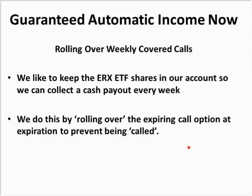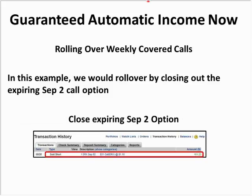So what we do each week is we roll over the expiring call option at expiration, and that can help prevent being called out. So what we do is each Friday we simply close out the expiring call option, and then we sell a new call option for the following week. So we like to just keep the shares of the ETF or stock in our account, and we can do that by rolling over.